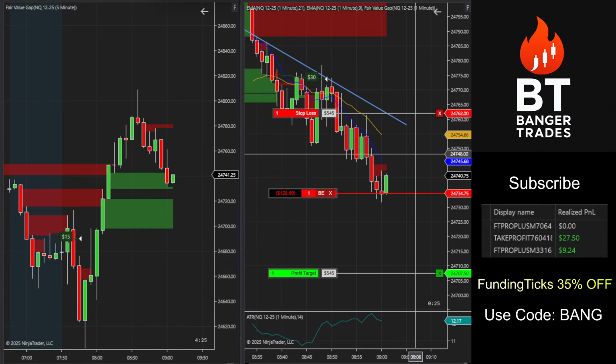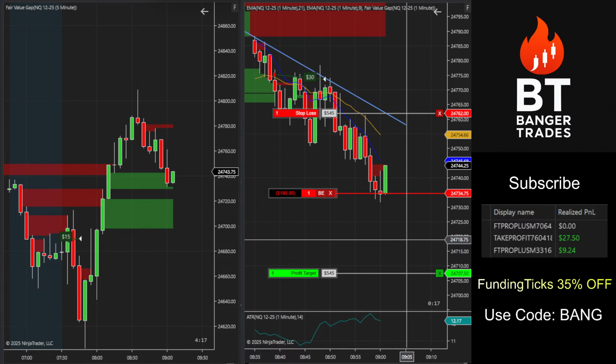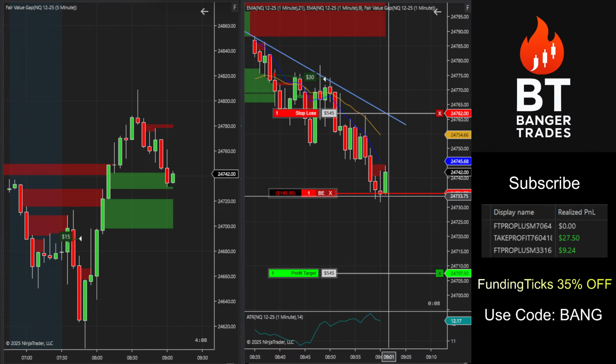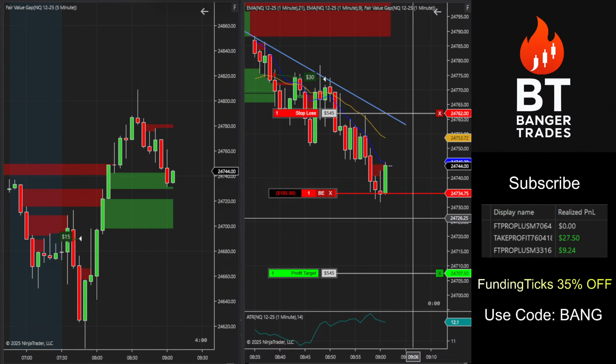So, might have timed the bottom here. Probably should have waited for a little bit more of a pullback, but we did close nicely out of this gap after finally kind of taking out some of these lows. So, didn't seem like a bad idea. See what happens.